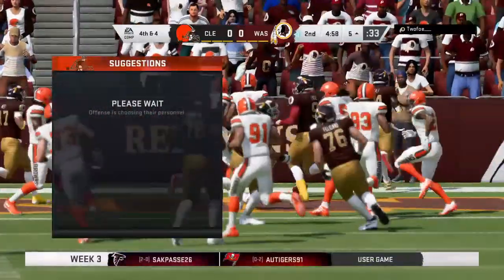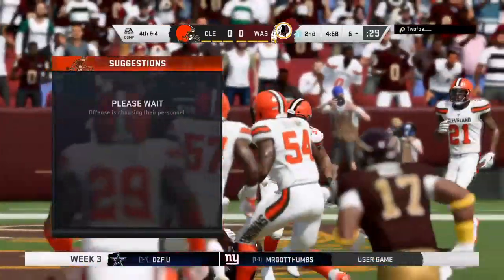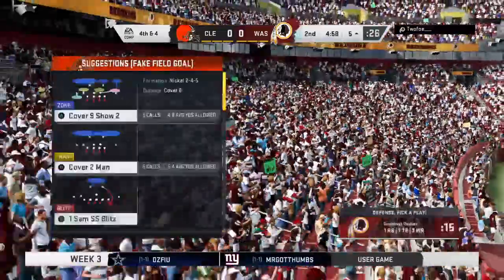Didn't have a receiver open downfield, and as it turned out, couldn't even find his outlet man because of the coverage. It was way too tight, unable to find anyone open.